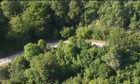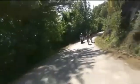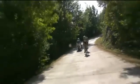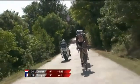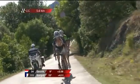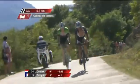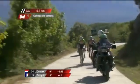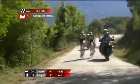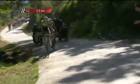Nothing's been done yet. They've allowed these 2 riders to go clear, but I think Contador, Rodriguez, Valverde are probably just watching each other a little bit, just for the moment. Well, Barguil has settled in with Gesink here. These are 2 riders aggressive enough to go the distance, but at the moment they're a little bit too far behind overall. Gesink is 2 minutes 38 seconds back. He's best placed of the pair here. So there's no reason for them to react just yet.